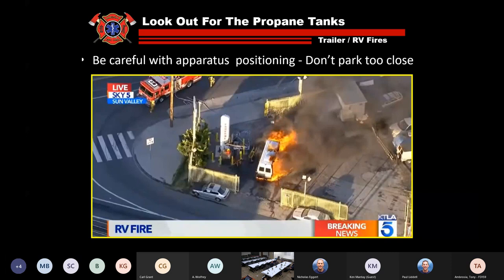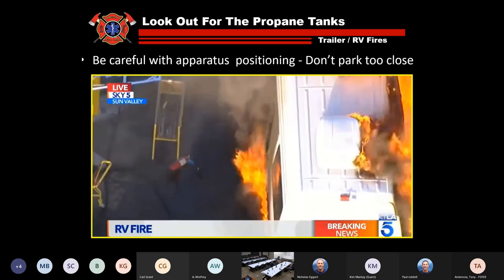So this is kind of a unique situation, obviously, where you got a fire in an RV next to a giant propane tank filling station. So just apparatus position can be a challenge for us. Don't park too close.